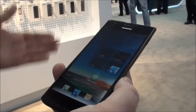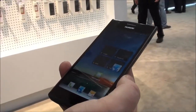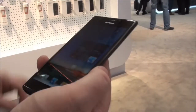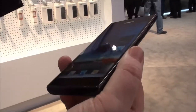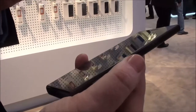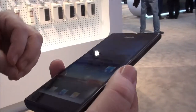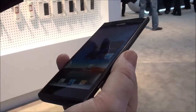If you go back the other way and say, will it work on the different bands? Yes, it works on 800, 850, 900, 2600, 2100, and the list goes on. So it's a very versatile product as well as being capable of the latest speeds. So what you get here is a product that, there's no such thing as a future-proof phone, but it's far more future-proof than anything else that you see out there at the moment. It's got a 4.7-inch screen.